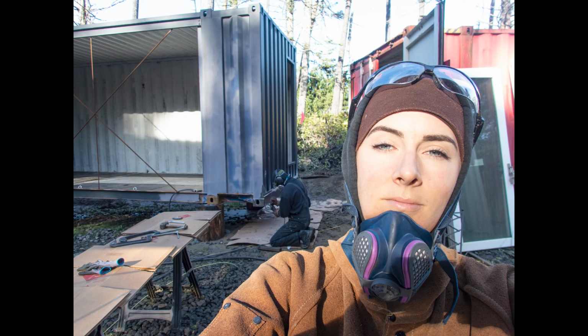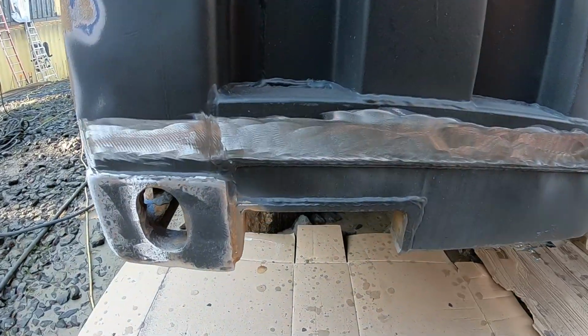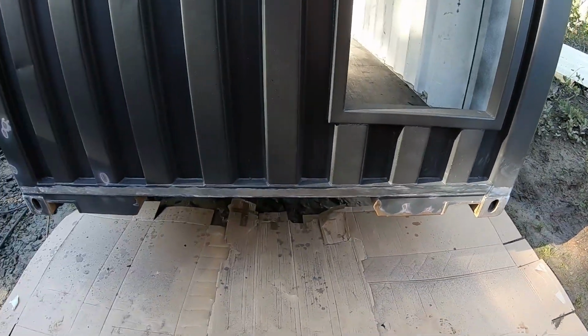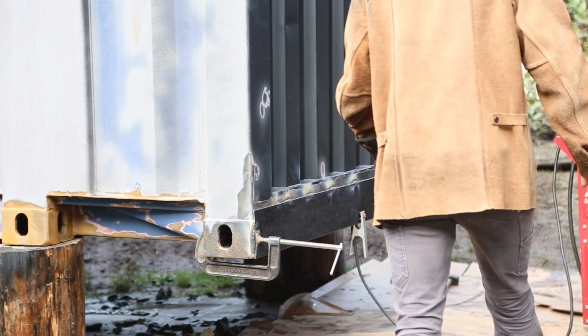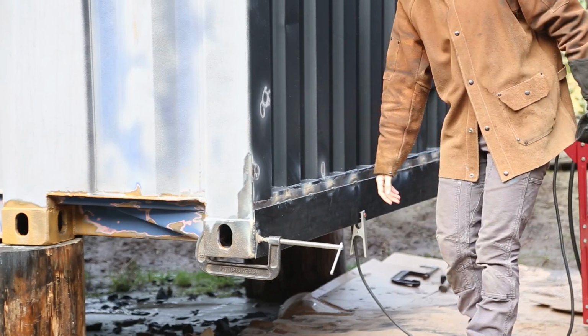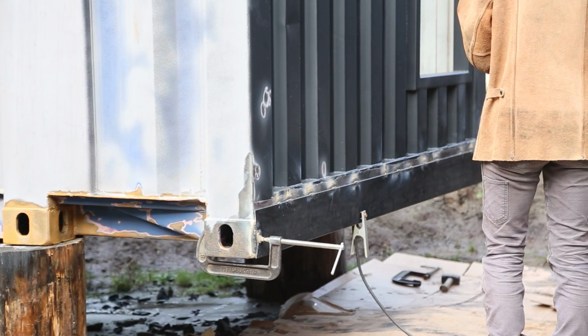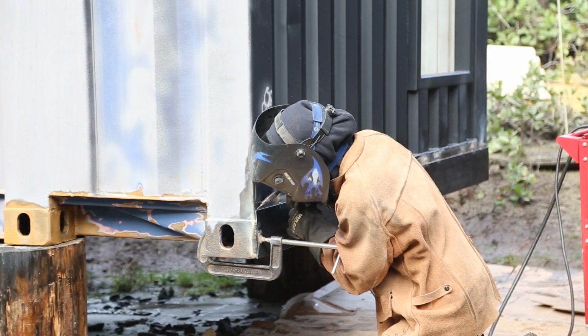When the sun comes out, it's selfie time. Alrighty, so we are pretty much ready to weld in the flat bar. Let's go. Get in the zone, the welding zone.